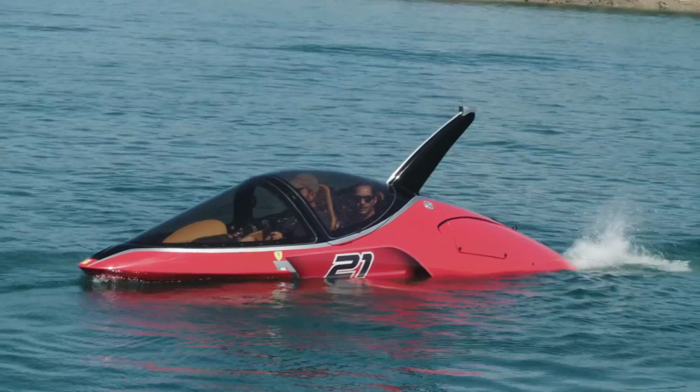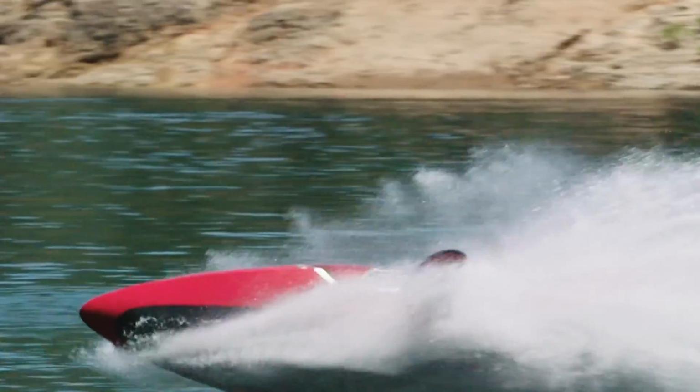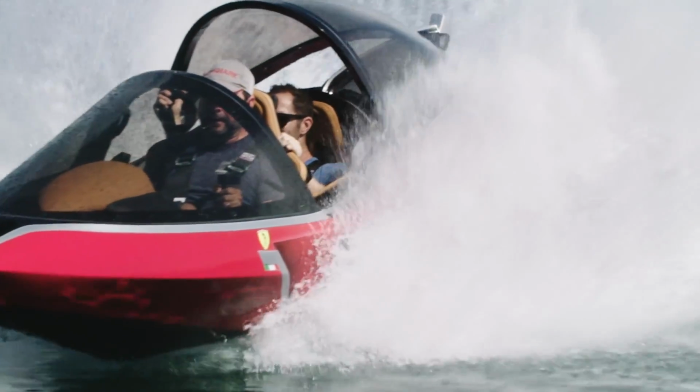This thing is kind of ridiculous. It's sort of a hybrid submarine boat jet ski. It can go under the surface of the water, it can jump, it can barrel roll. It can go up to 60 miles an hour. It weighs about 1,400 pounds. It can do all kinds of really dangerous looking stuff that I'm really excited to try.